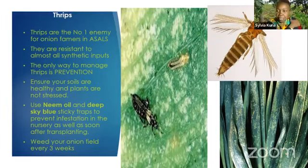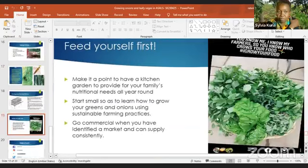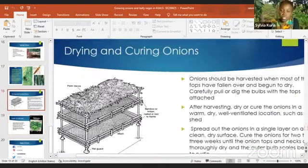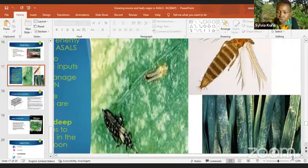The pictures are not so clear, but I tried to get them as clear as possible. If you look at the bottom right, you will see the effect of the thrips on the onions. Ratemo was trying to zoom out for us, perfect. You'll see what it looks like. That's the damage. If you're wondering what is happening, that is the damage that you'll find on your onion.